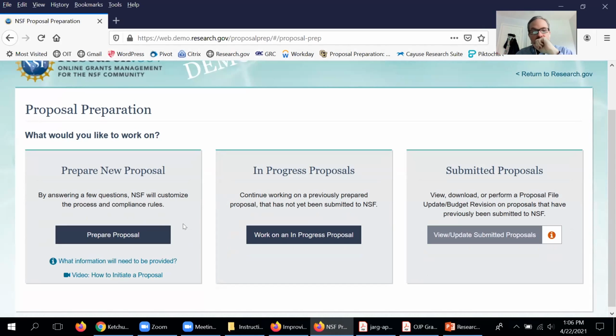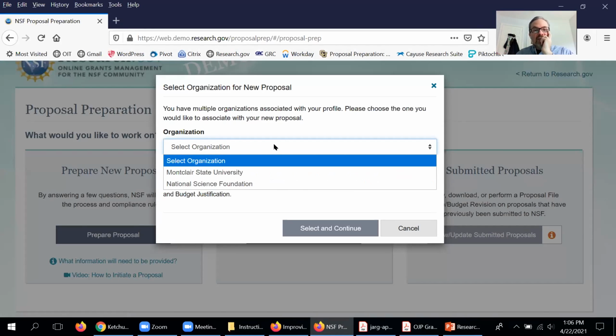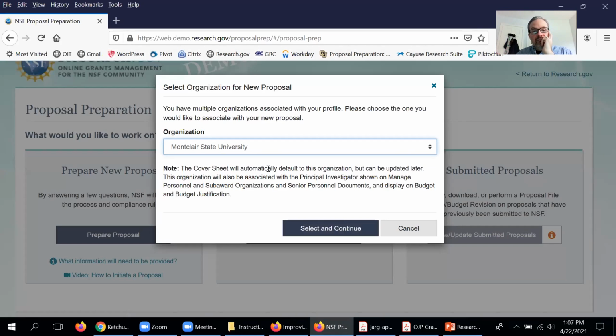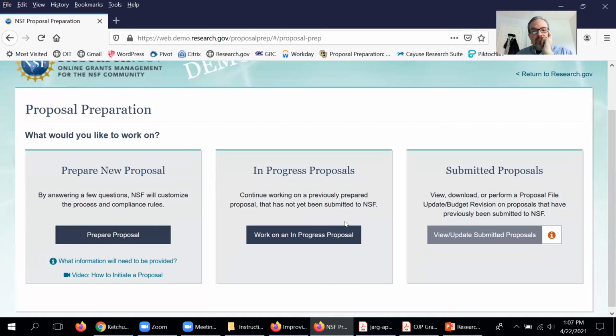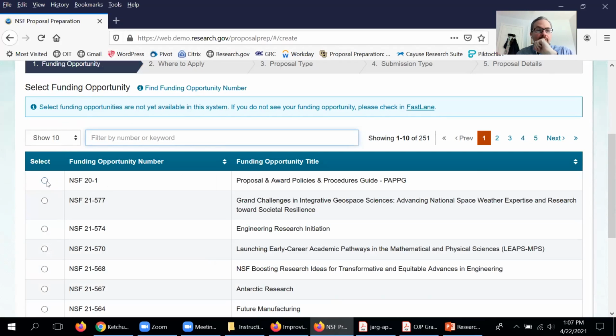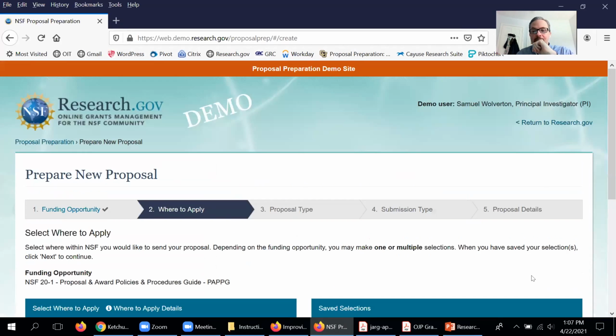So the first step here on the demo is to prepare a proposal. Now, for the purposes of the demo site, they have our organization as well as NSF. So this is where you're going to select the funding opportunity. They have a search box where you can search by the announcement number or a keyword. So for the purposes of this demo, I'm just going to select the PAPPG.